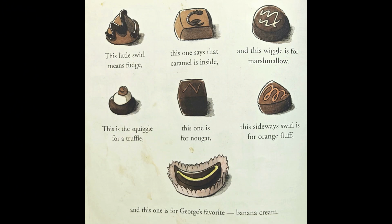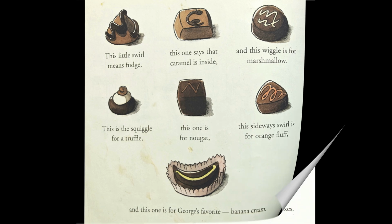"This little swirl means fudge. This one says that caramel is inside, and this wiggle is for marshmallow. This is the squiggle for a truffle. This one is for nougat. This sideways swirl is for orange fluff. And this one is for George's favorite, banana cream."